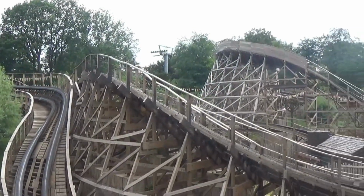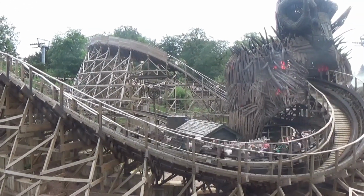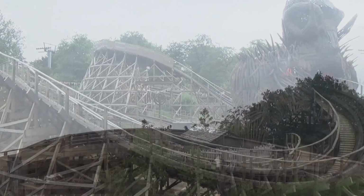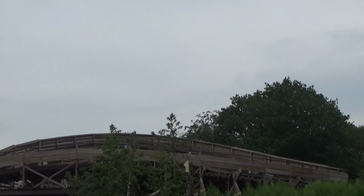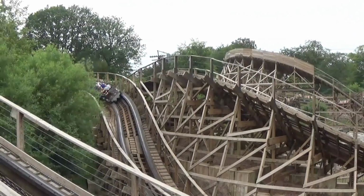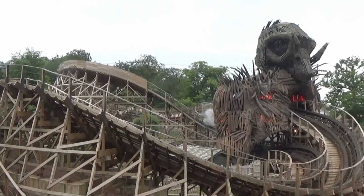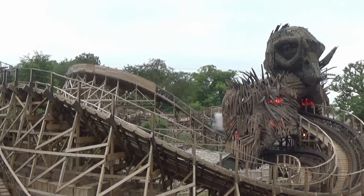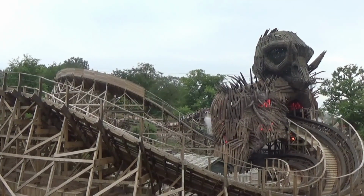In terms of the actual theming in the station, prior to going into the station, you actually have this pre-show which tells you about why you're here and why you are with the Wicker Man. So basically, you're following this cult who want to sacrifice you to the Wicker Man, and that's what the roller coaster section is all about. It's the part where you are being sacrificed to the Wicker Man itself, and the station is really well done.